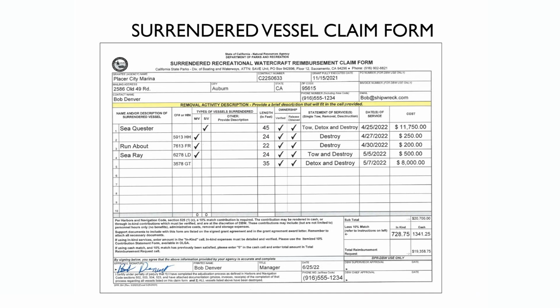This is to verify that the accepting official from your agency confirmed that the person surrendering the vessel had proper title and that the person surrendering the vessel filled out the Release of Interest and Ownership form. Complete the other fields, including match, following the same instructions as the abandoned vessel claim form. Please note, the match on this form is a combination of in-kind and cash, which I'll discuss in more detail later. One last note, do not use DBW-only boxes.